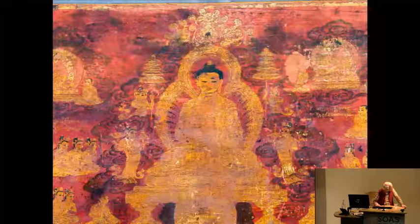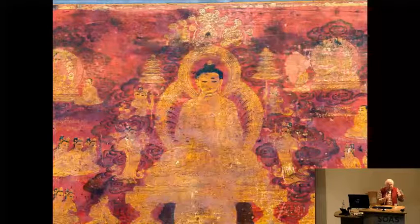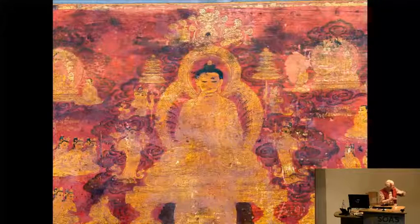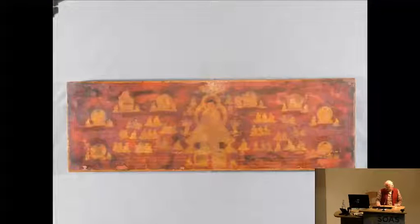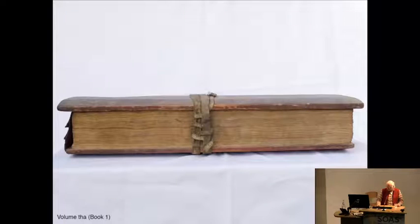Not everything is as well preserved, because you have to imagine that these were essentially attached to the manuscript itself. They were rubbed whenever they were used, so the usage essentially affects the preservation of these objects. That's the complete cover showing the Buddha with different audiences and surrounded by the Buddhas of the 10 directions around him.